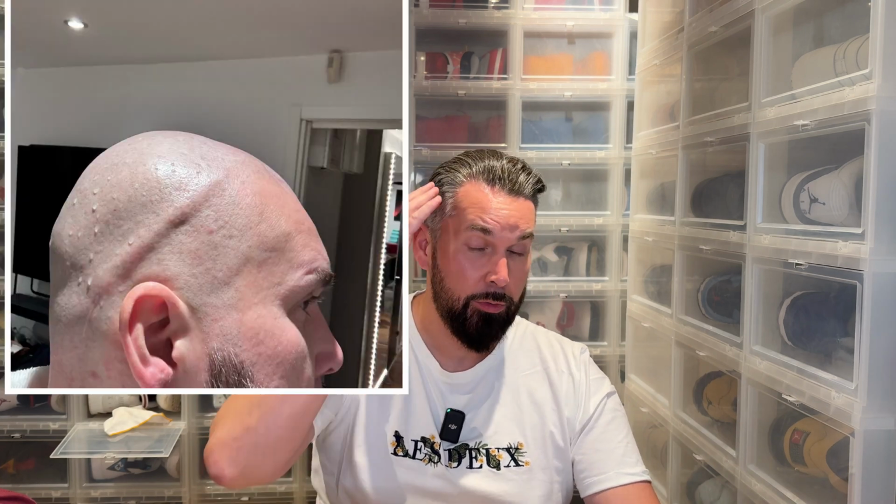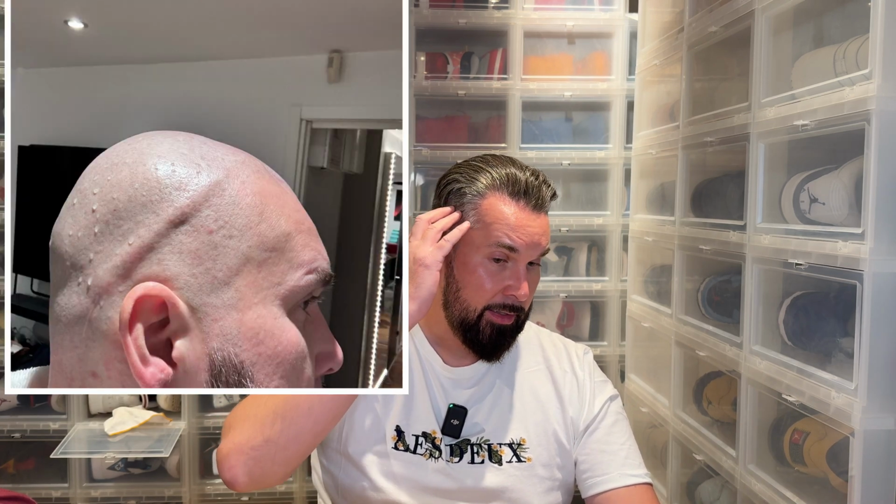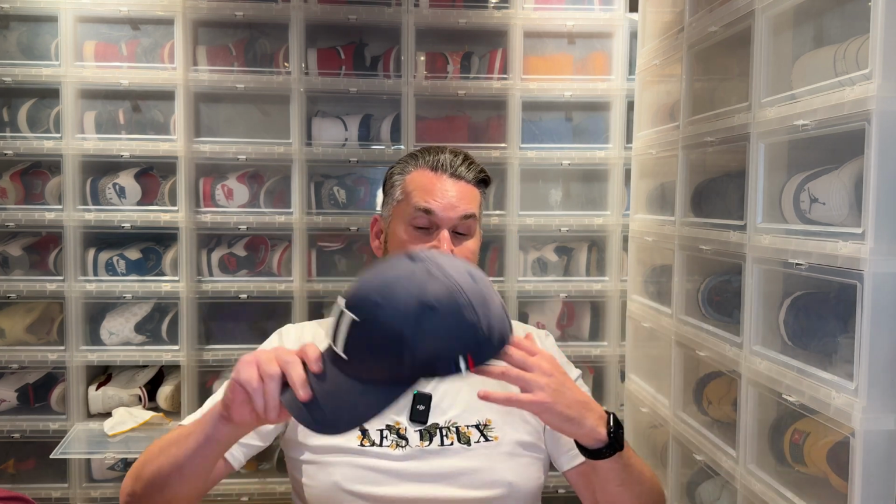Another thing worth mentioning for my own sake is that I have a valve in my brain. A shunt is the Swedish word for it. I don't know what the English word is. Which means that I can't have caps fitting tight, and I can't have them a certain depth, height. So this is the perfect cap for me. And I get compliments on it.